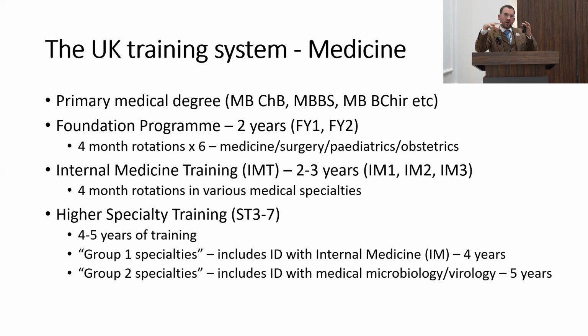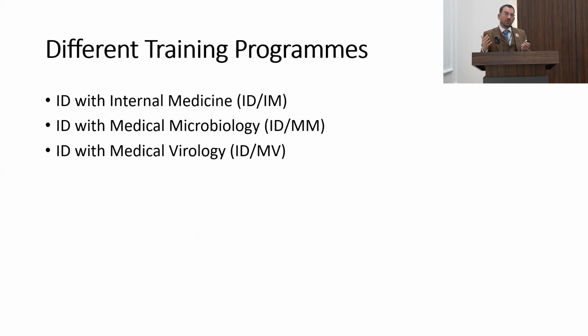And in the UK, we can divide it up into Group 1 specialties, which are specialties with a high intensity general medicine component. So ID, you can accredit with internal medicine, and that would be included in that group. But other acute specialties, such as cardiology, respiratory, gastroenterology, are also included within Group 1. And then Group 2 specialties include less acute, less general medicine related specialties, so things like oncology, hematology, etc. But ID with medical microbiology or virology also come under that group. So there's a little bit of a difference in the exact training duration, whether you accredit with internal medicine or medical microbiology or virology. Those are the 3 main training programs that the UK has at present.